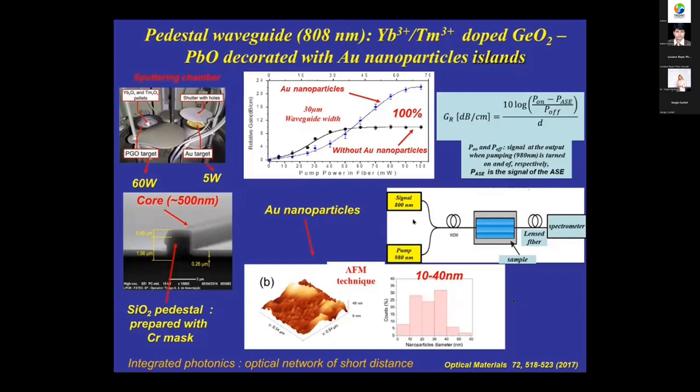The experimental setup used for these measurements can be seen here, where signal and pump lasers are multiplexed by a WDM. Then the signal is sent to the sample, collected by a lensed fiber with 1 micrometer diameter, to be sent to the spectrometer.